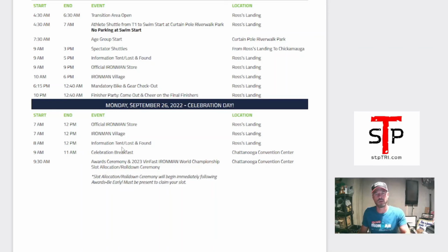Ironman Village is going to be open again, but most of the vendors are gone by then. Information tent. Celebration breakfast, 9 a.m., at the Chattanooga Convention Center. So make sure you know where that's at. That's different than Ross's Landing. Then at 9:30 are the awards ceremony and slot allocation.